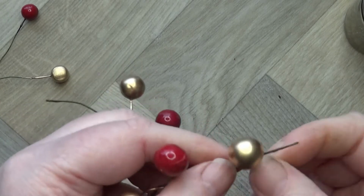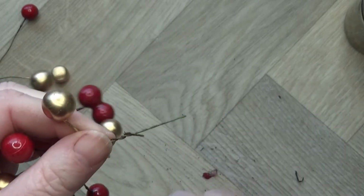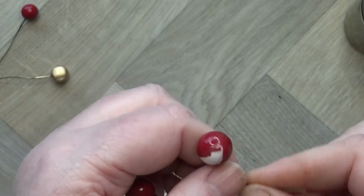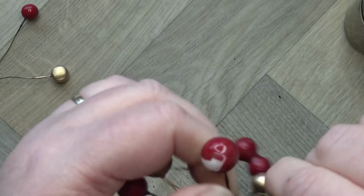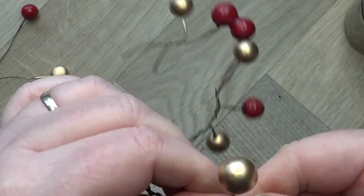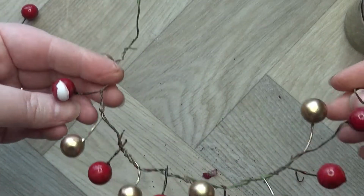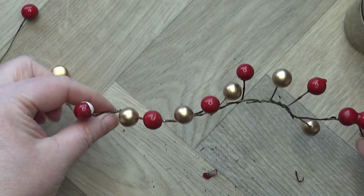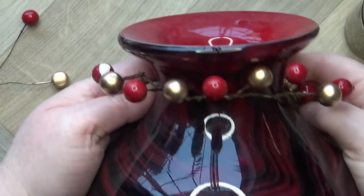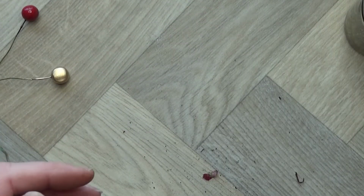I mean, you might like this and think, oh, I'll put that in the Christmas decorations ready for next year. Or you might decide next year you're going to do silver instead of red and gold. As you can see, my Christmas this year is red and gold. So what I've done then is I've just made a long line of all of those berries, and you could just put that wherever you like. I mean, you could put something like that round your vase. I think that looks quite nice. If it was silver or all gold, that would look better.